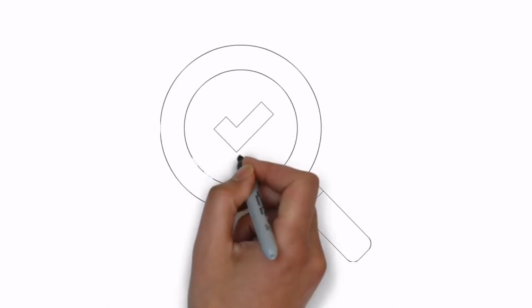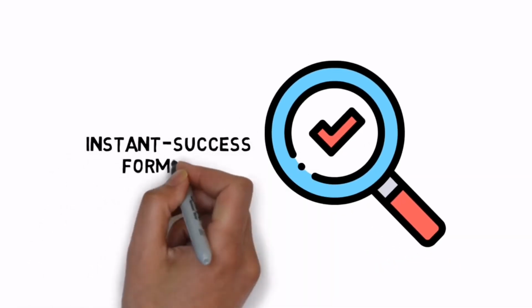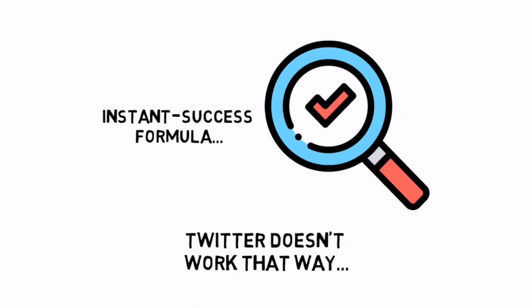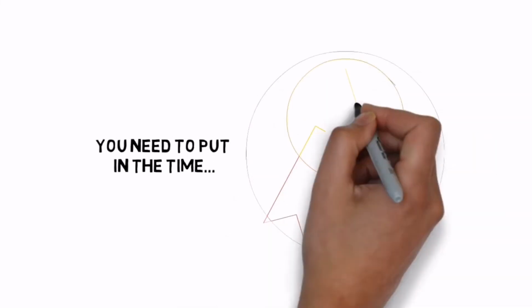A lot of people are looking for some sort of one-size-fits-all, cookie-cutter, instant success formula. Unfortunately, Twitter doesn't work that way. This is why you need to put in the time. The good news is, if you are able to do that, you will be greatly rewarded by this platform.